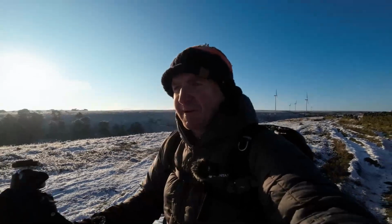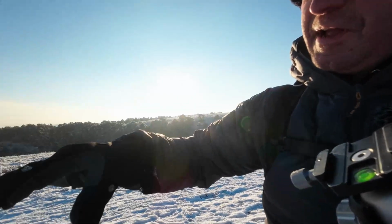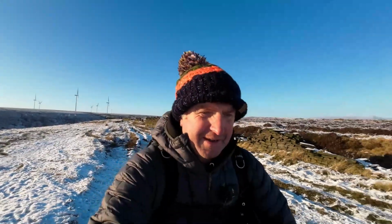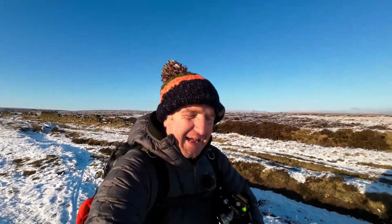Peeps, just a quick bit of advice. I have some of these fingerless gloves. They've got press studs on, as you can see. Whatever you do, don't wipe your nose if it's running, because the press studs bloody hurt. So yeah, a little tip for you as I'm walking back.